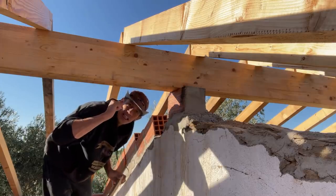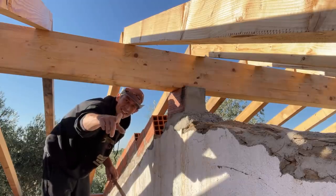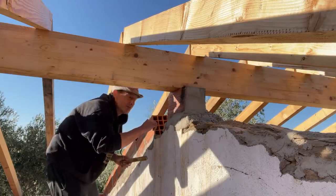Why don't you put the camera on that side? I don't see a possibility. So you're on that side. Let's see if this works.